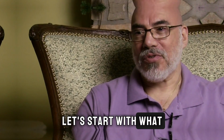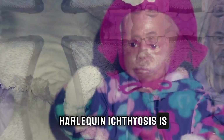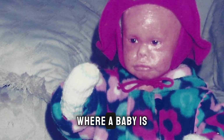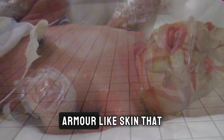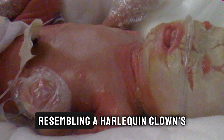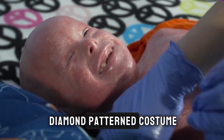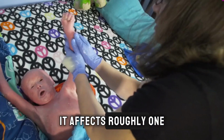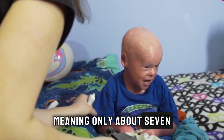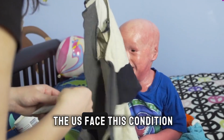Let's start with what Harlequin Ichthyosis is. It's a genetic disorder, the most severe form of ichthyosis, where a baby is born with hard, armor-like skin that cracks into deep red fissures, resembling a Harlequin clown's diamond-patterned costume. It affects roughly 1 in 300,000 births, meaning only about 7 babies a year in the US face this condition.